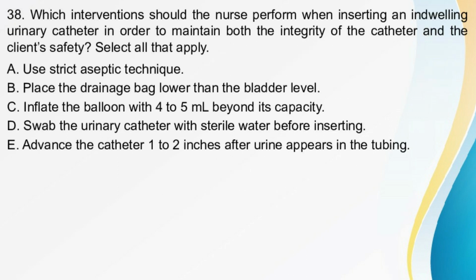Question number 38. Which interventions should the nurse perform when inserting an indwelling urinary catheter in order to maintain both the integrity of the catheter and the client's safety? Select all that apply. A. Use strict aseptic technique. B. Place the drainage bag lower than the bladder level. C. Inflate the balloon with 4 to 5 milliliters beyond its capacity. D. Swab the urinary catheter with sterile water before inserting. E. Advance the catheter 1 to 2 inches after urine appears in the tubing.